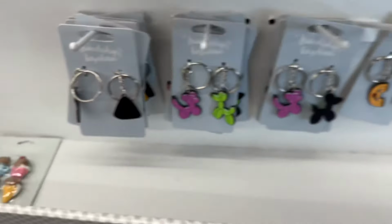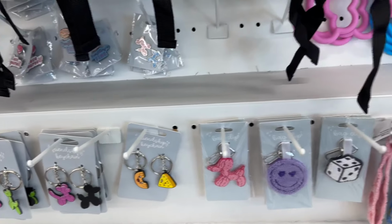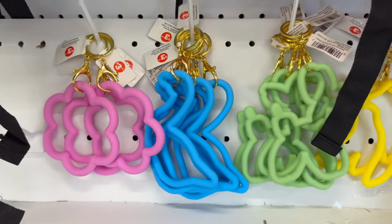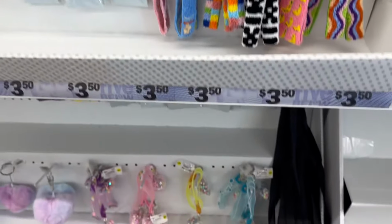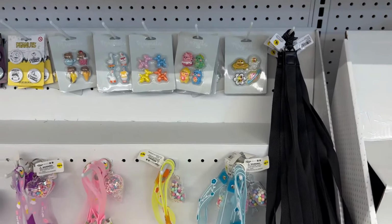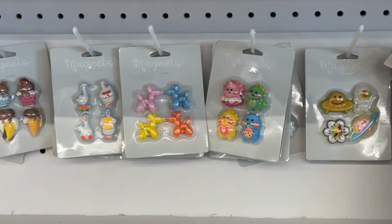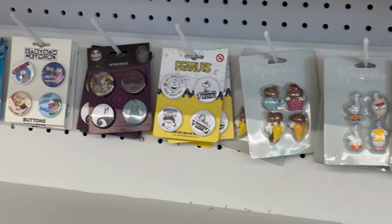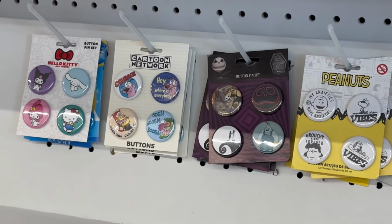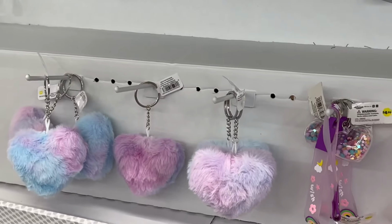And then this one says, you got this. Over here, you have these keychains too. They're made out of silicone. Now down here, you have some fun finds. These are magnets, a four-pack of magnets. So look at the fun shapes. Then you have these buttons. So you have the Peanuts, Nightmare Before Christmas, Cartoon Network, and Hello Kitty.